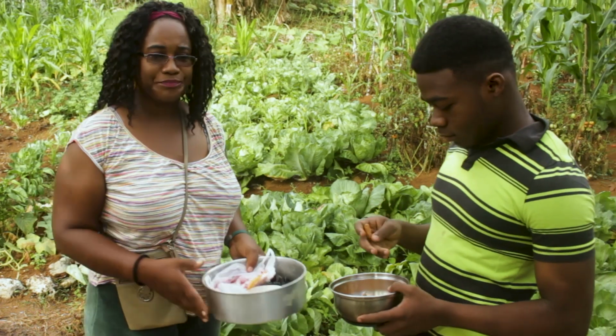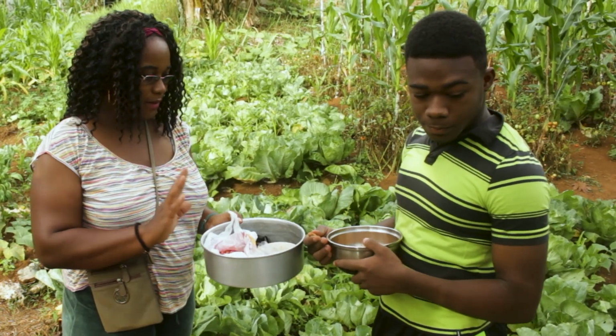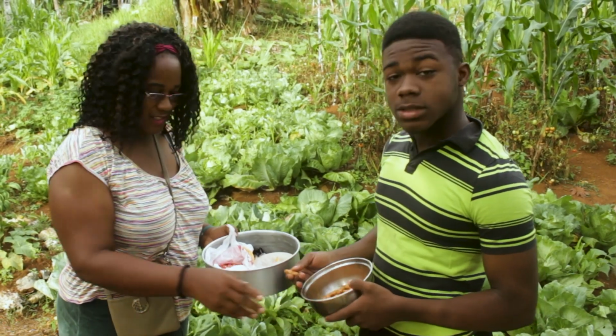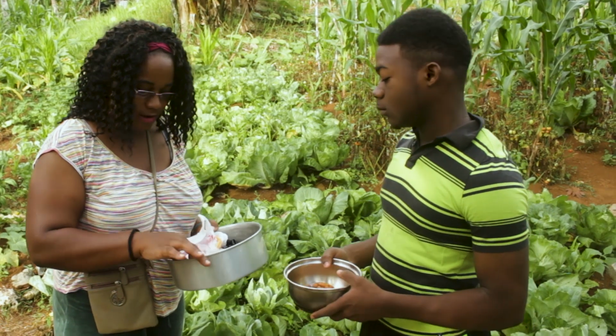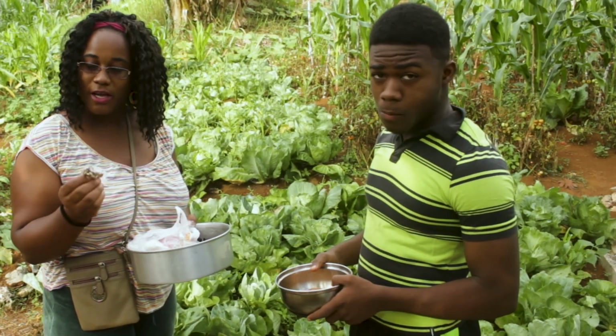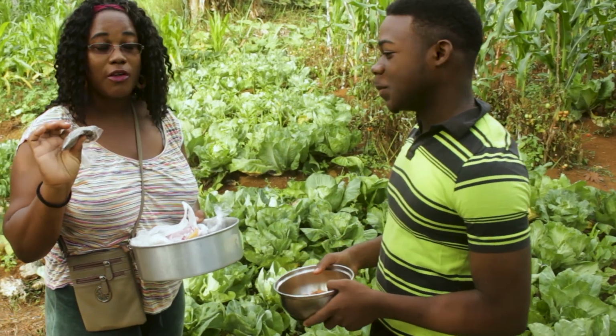Alright, so this morning we are going to do some planting. So we're going to plant corn, JT. We're going to plant some peanuts, and of course my neighbor gave me some beans and I'm going to be trying those, and he has also given me some sorrel.